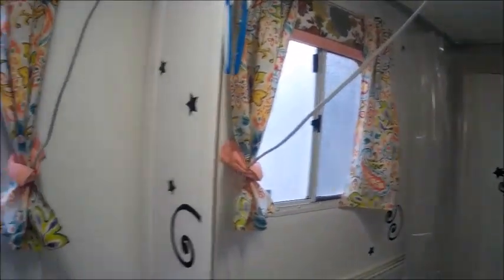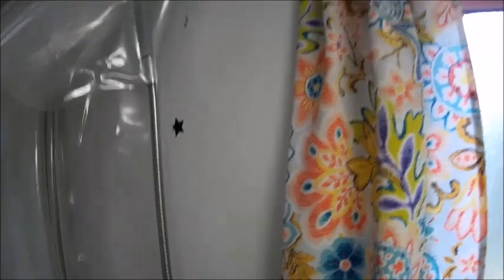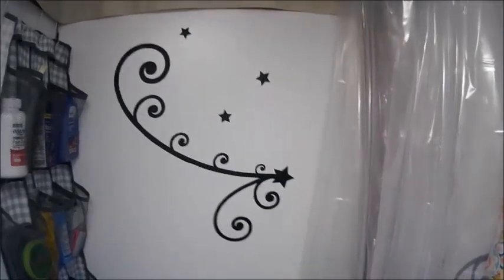And then I did this wall, and behind the shower curtain, just some little pretties. Here's the back wall.